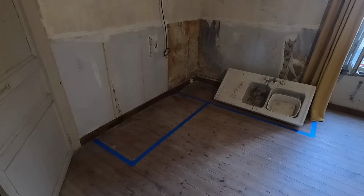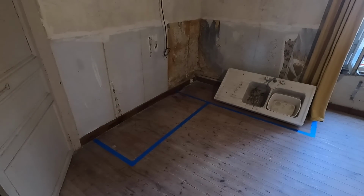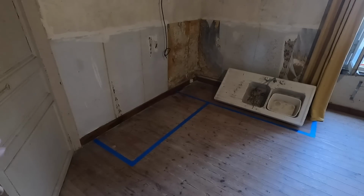Okay, so I think this will work. I'm quite happy with this plan. The sink obviously has to stay where it is, and then to the left we can put the oven. We've got plenty of room there. Could even get a double freestanding oven, which is something I would really like to have. So that could fit in there. The wire's already in for that.